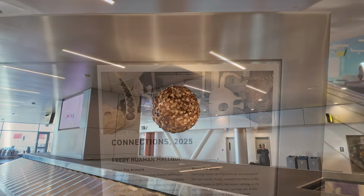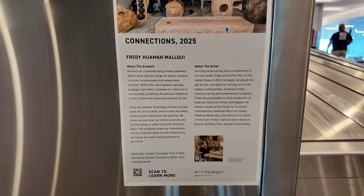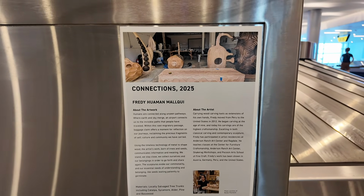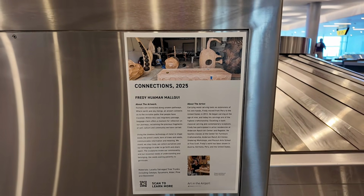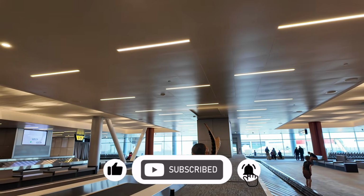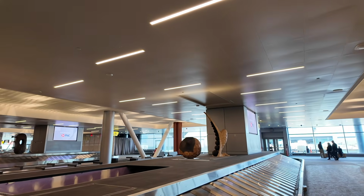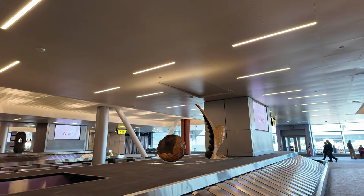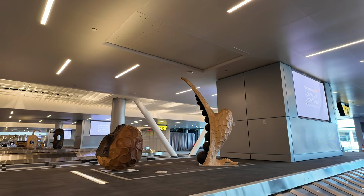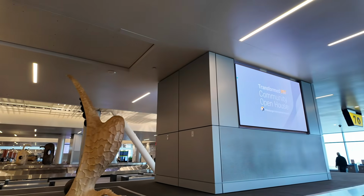And I think this is really cute. Here's some information on some of the installations of art that they have here. Some fantastic sculptures by, and I'm sorry, Freddie, I'm going to butcher your name, Freddie Woman Malki. I did my best. So very, very cool that they have all of these different pieces here. This is part of the Pittsburgh International Airport's initiative to bring art and culture to the area and showcase some of our local artists. Andy Warhol was from Pittsburgh, so definitely a very natural, organic extension to be able to showcase other fantastic artists in their work here at the Pittsburgh International Airport.